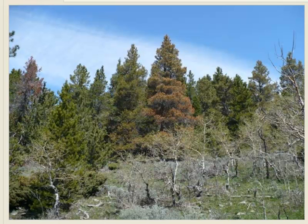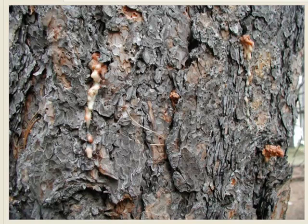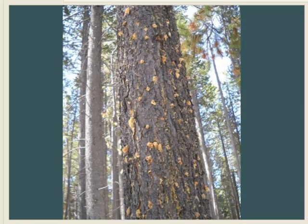So it's a good opportunity to start moving in closer to those trees and taking a look around. And this is what you might see on those trees as you get closer to them. You're starting to see what is clearly the pitch tubes. And here's another photo of it on lodgepole pine, where mountain pine beetle has entered.